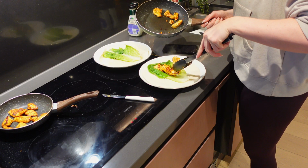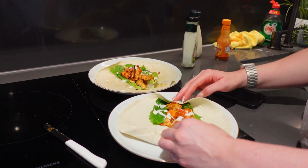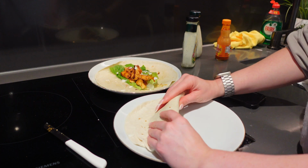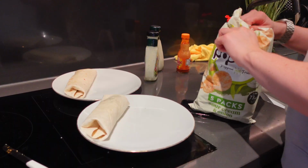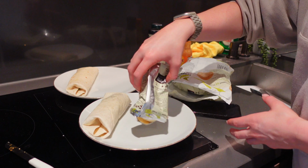So these wraps are super simple. It's just cooked chicken, romaine lettuce, a bit of ranch and hot sauce, and then you can add a little bit of cheese if you want. I can't because I'm lactose intolerant. It is a sad day. Don't ask about the ranch though, that is different, I promise.